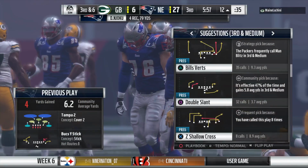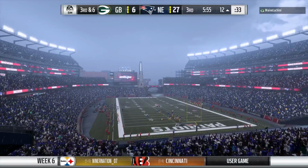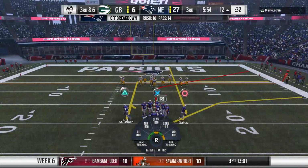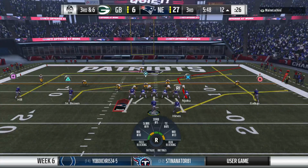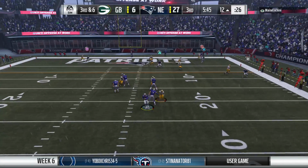Well, they were unable to convert that into much, but it's never a bad idea to try to get the ball into a tight end of his caliber's hands and see what kind of disruption he can cause. Now they'll try to convert on 3rd and 6 after the 4-yard completion. From the gun, Mayfield.